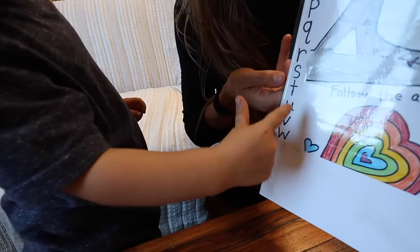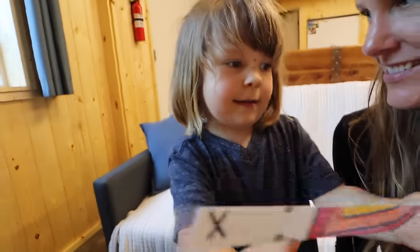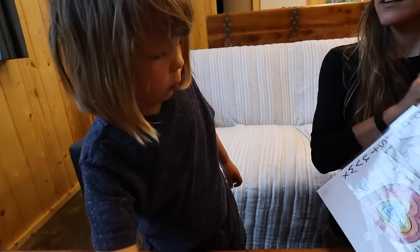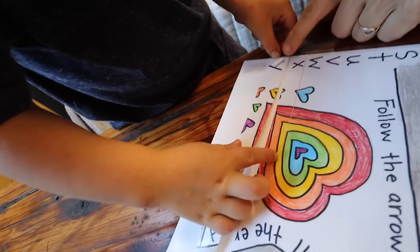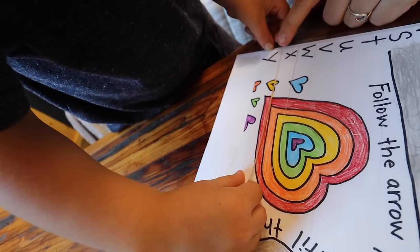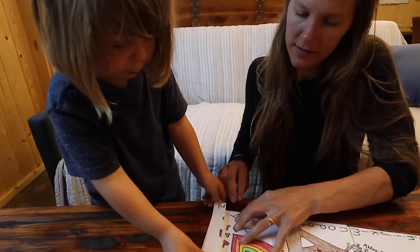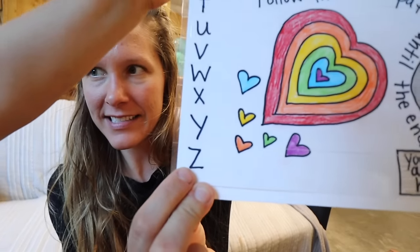Wow. These look like rainbow colors. T, U, V, W, X. This is the letter X. And it says X. W, X, Y. Two more letters left. Y, which can say Y, I, E. Makes lots of sounds. The last one. This right here is a letter Z, and it says Z.